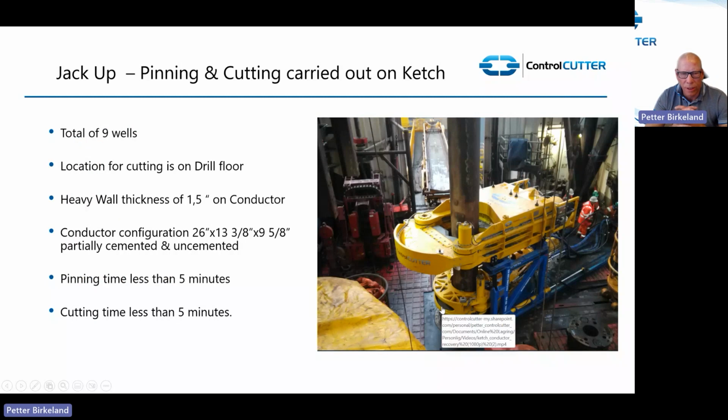So let me start here with an operation being carried out on a platform jack-up on a drill floor. What's special about this one is that it's not a 1-inch conductor, it's a 1.5-inch conductor, so it's quite thick, and you have 2 inner strings here, 13 and 3/8 and 9 and 5/8, partially cemented. On this picture, you can see that we have the pinning tool, which we call the Decom dart, on the lower side, and then on the top side here, we do have the cutter itself.